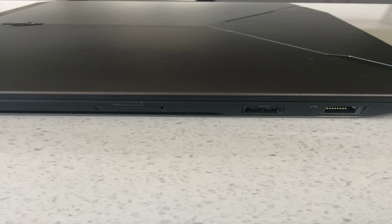The small screen, that's of course just because it is the M14 model, which is of course the cheapest version. The weight of it is also 5.2 kilos, which is extremely heavy for a standard laptop just because it has so much cooling in it.